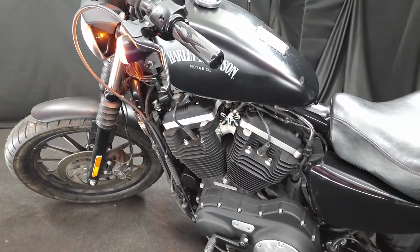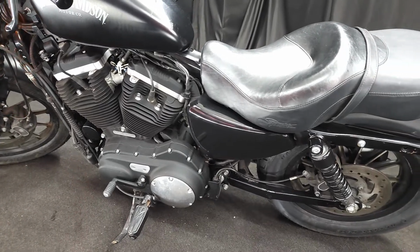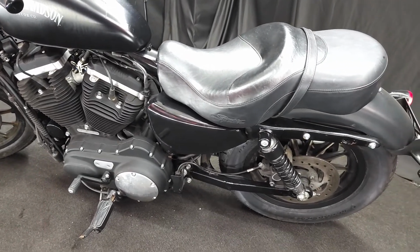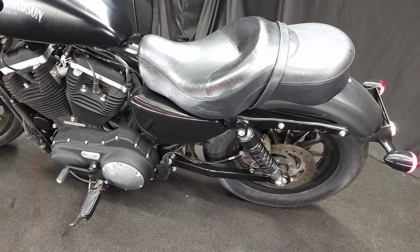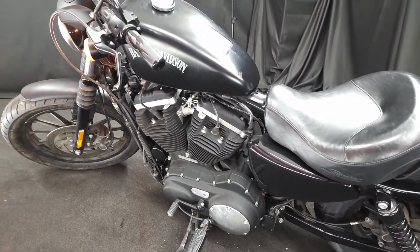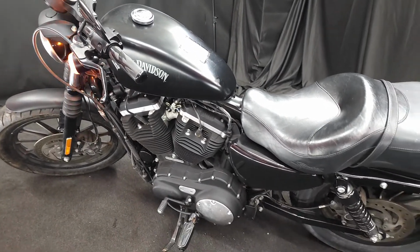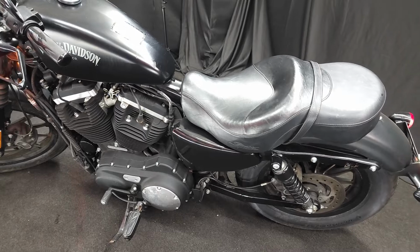Let's take a look at the 2015 Harley Davidson XL883. The 2015 Harley Davidson XL883 is a member of the Sportster family, known for its iconic design and powerful performance. As a part of the Sportster lineup, the XL883 embodies the classic cruiser style that Harley Davidson is renowned for.